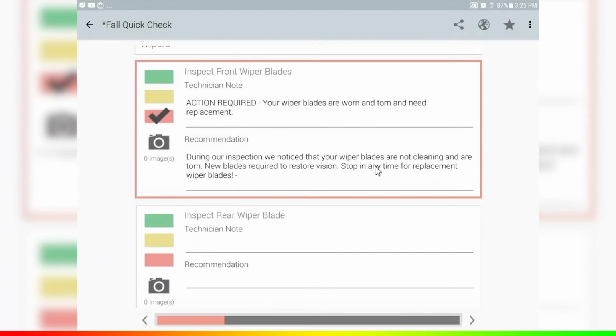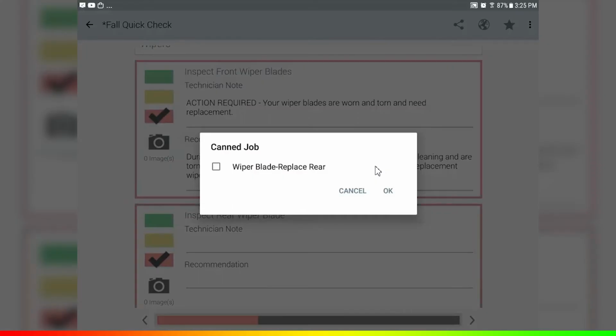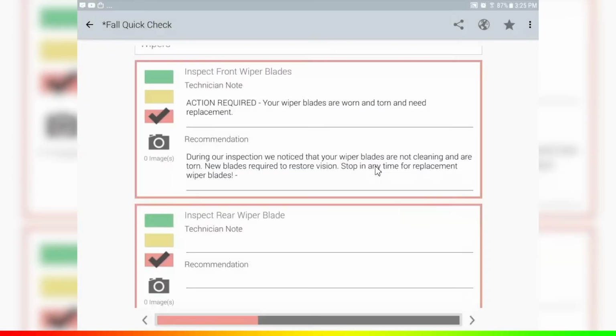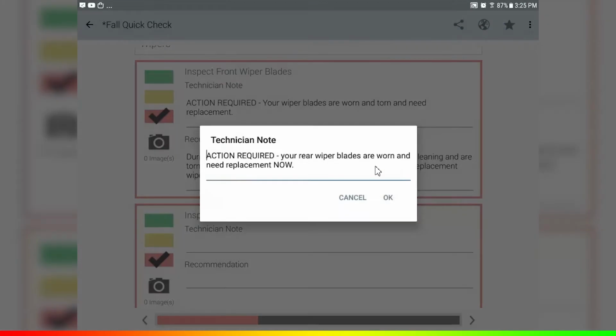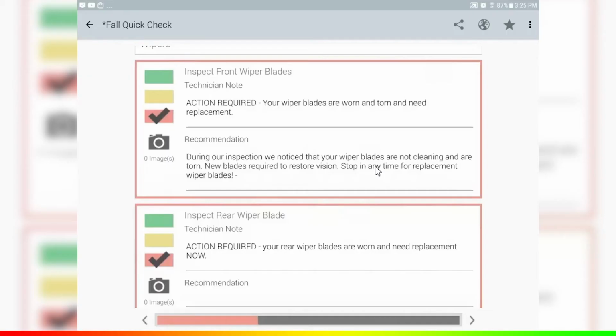Let's go to the rear wipers. They're in bad shape. Here we're going to hit replace it, hit OK, and notice again it's adding the sub-estimate 5 right back in the management system. And we just go through this and hit OK, and fill this out.